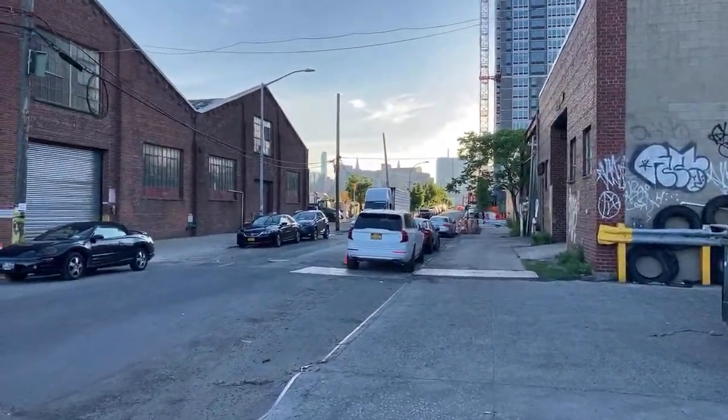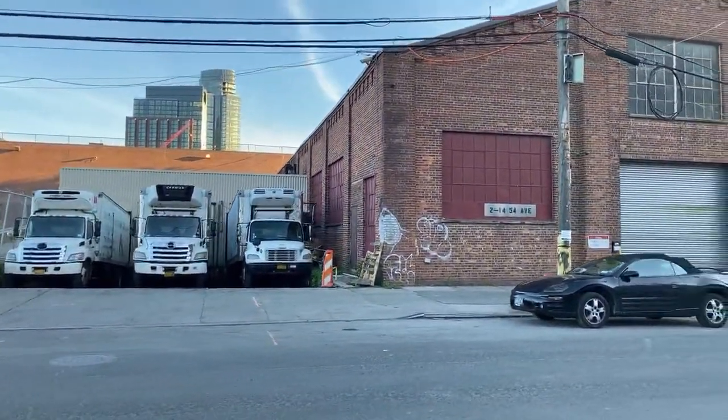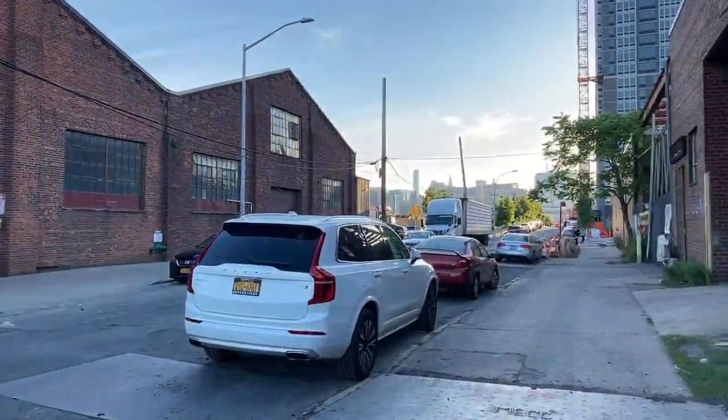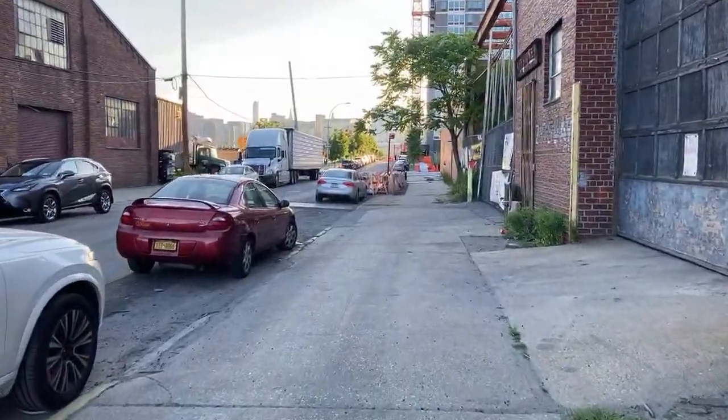Mr. Ruggles saying, why did I pick this area? It looks like a ghost town. Because I decided I wanted to show part of the industrial side of New York City now. Some of the areas which are kind of forgotten, the waterfront areas.